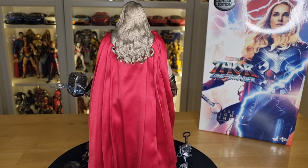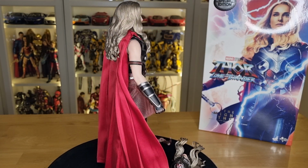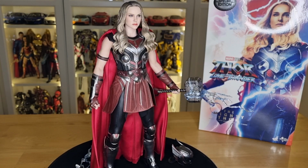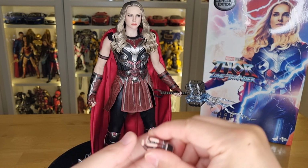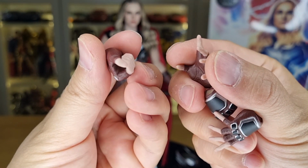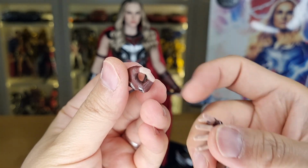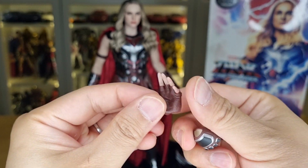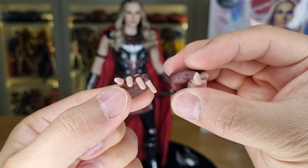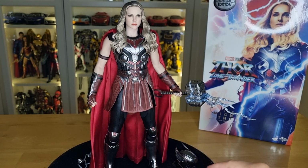Right, so let's talk about these figures, and I am very happy with them. She comes with a few accessories, not much. Let's start with the hands. She's got a pair of fists as usual, and then weapon holding hands for the hammer for both sides, either left or right, so it's no problem. She also has a pair of relaxed hands, and that's about it really. So that's the pairs of hands that she's got.